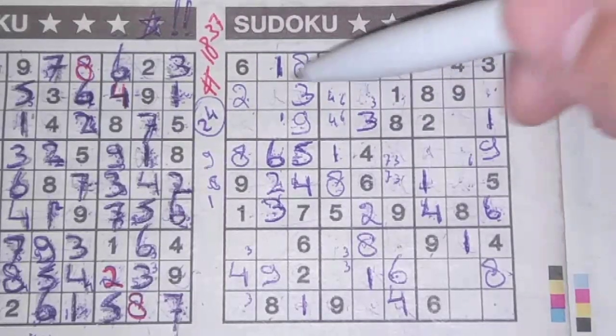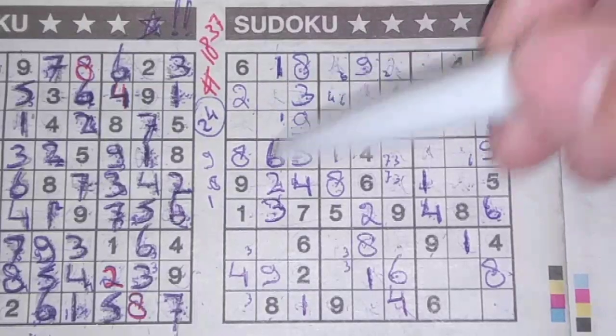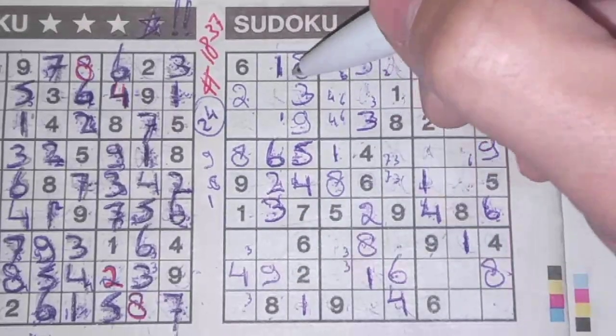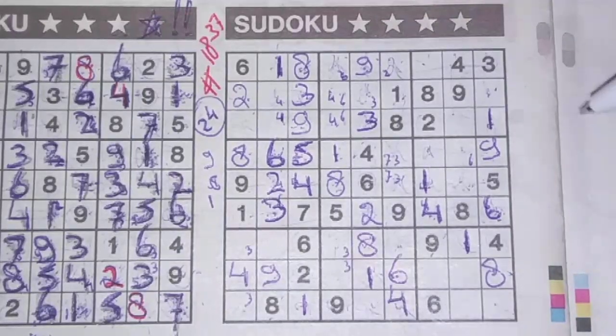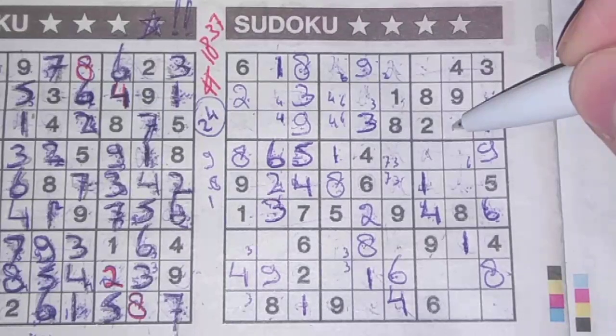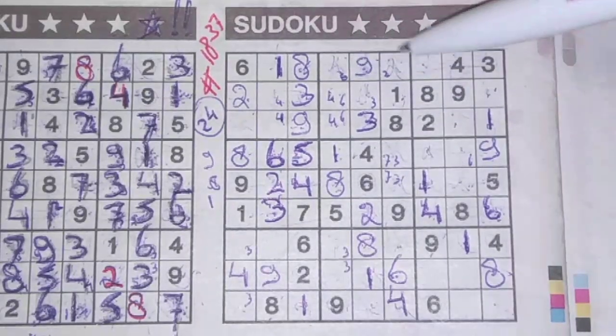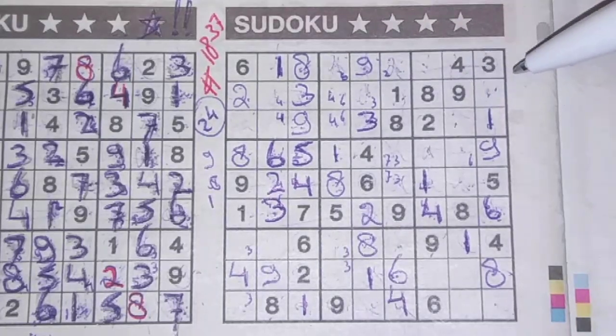7, 5, and 4. We have a 4 here, so the 4 could be here, could be there. 5, 5. These 3, 2, 5, 7. 2, 5, 7. No.